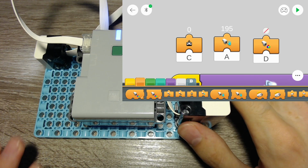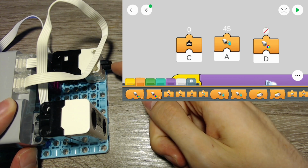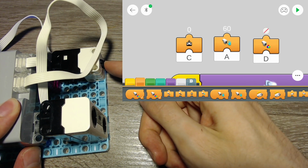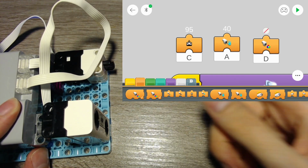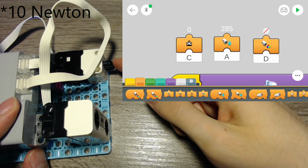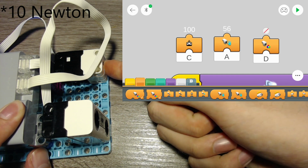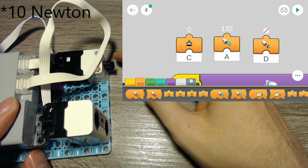And we also have the force sensor. I can press it and there's a small area where nothing happens, but if I press it deeper, then you can see that it changes. It can measure a maximum of 10 joule, I think. So a value of 100 would be a force of 10 joules, and no press would be 0 joules.